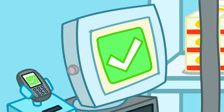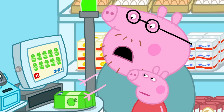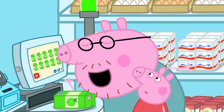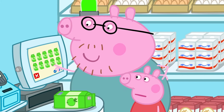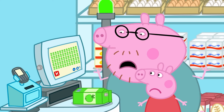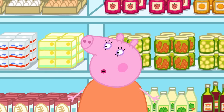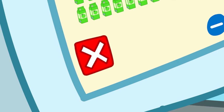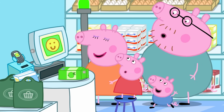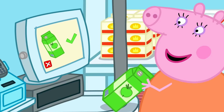Yay! Please put 10 cartons of juice in the bagging area. 10? We don't need that much juice. Cancel juice. More juice added. Please put 60 cartons of juice in the bagging area. Cancel! This should do it. Mummy Pig is very good with computers and shopping robots.